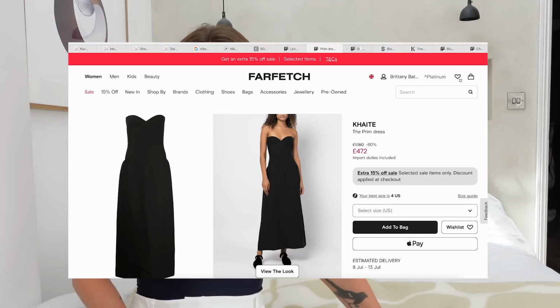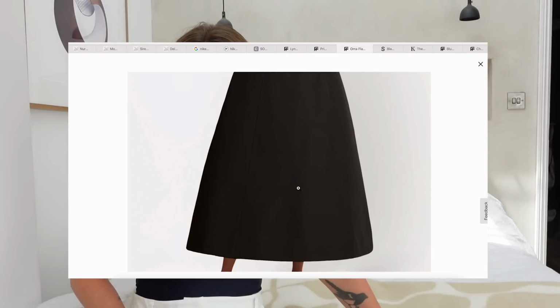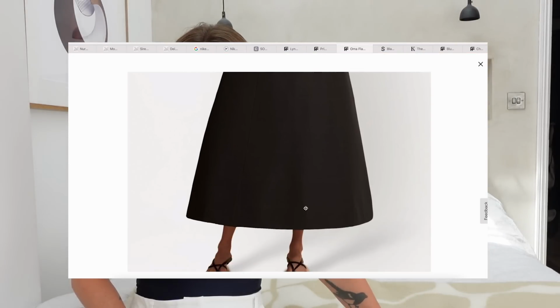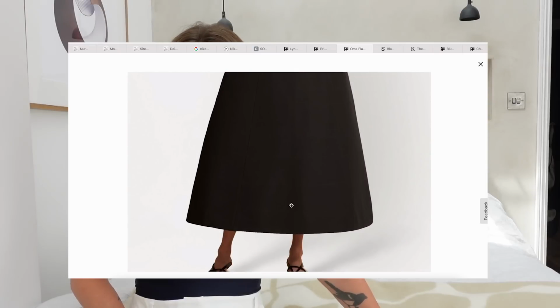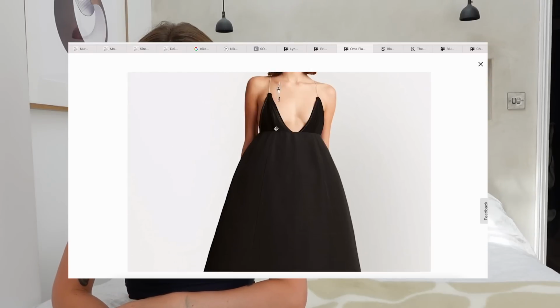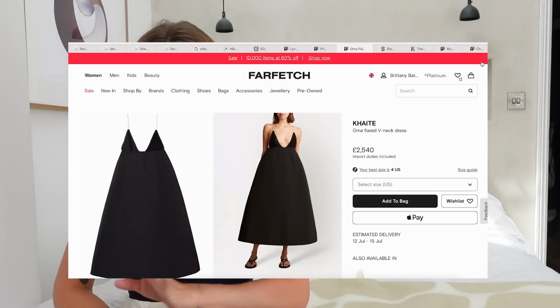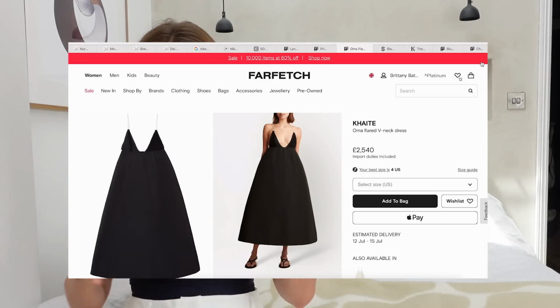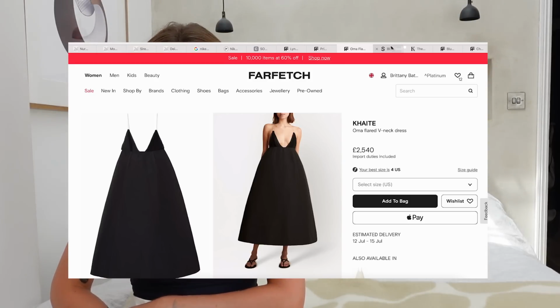So gorgeous, isn't it? This one has got boning in it to keep it this shape. So I don't know how comfortable that would be actually when you're sat down. When you sit down, it might almost balloon up. I don't know how that works, but I love the deep V detail. It's definitely a nice one to appreciate on the model as she's standing up, but to actually move around in this dress, I'm not sure how that would work.